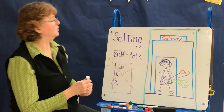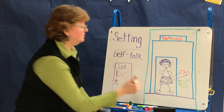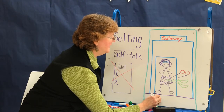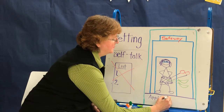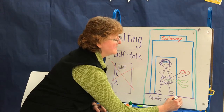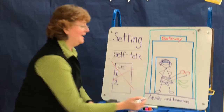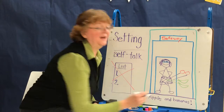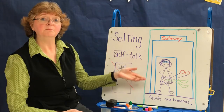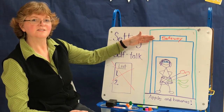I'm going to write the words, apples and bananas. Those are the words I used for self-talk. Apples, when I use these letters, it says apples. And do you know what banana starts with? You can start sounding out some of your words or asking an adult for help. Apples and bananas. And I'm going to put an exclamation point because I was excited that I didn't forget. Self-talk helped me to focus and it helped me to remember my apples and bananas when I went to Safeway.